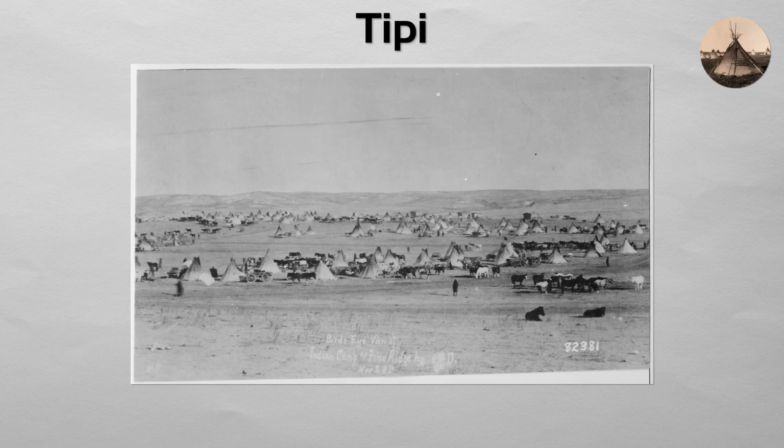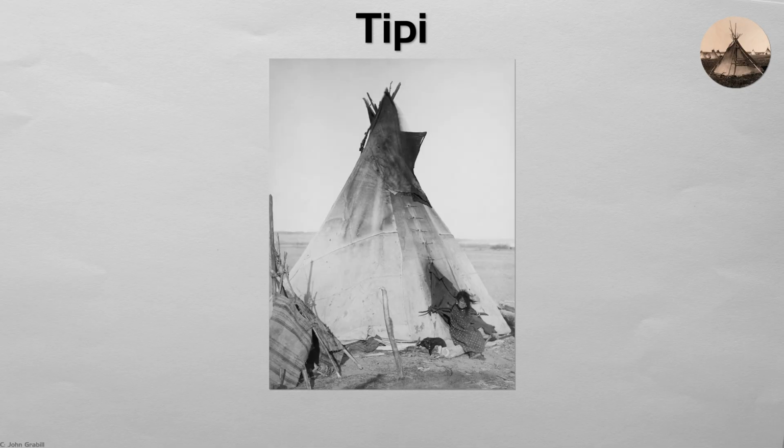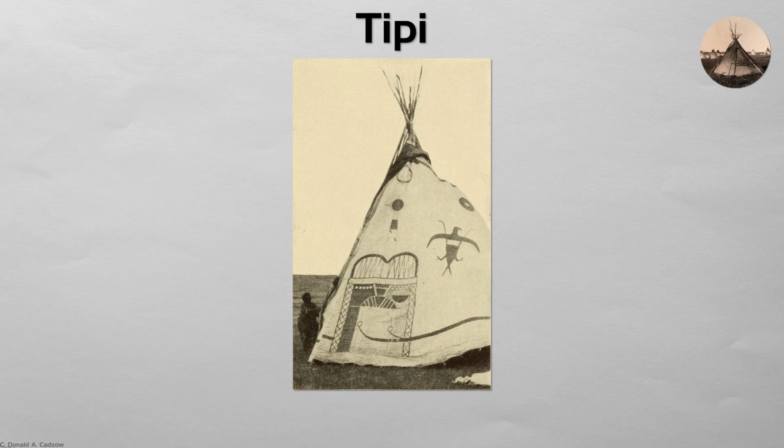Tipi. The tipi is the iconic dwelling of nomadic plains nations. Its design is a masterpiece of mobile architecture, engineered to be quickly assembled and disassembled to follow the bison herds. The cone shape is incredibly stable against strong prairie winds, while adjustable smoke flaps at the top provide ventilation for an internal fire. The covering, traditionally made of stitched bison hides, was both waterproof and insulating. The tipi's design is a direct response to a life of mobility on the Great Plains.